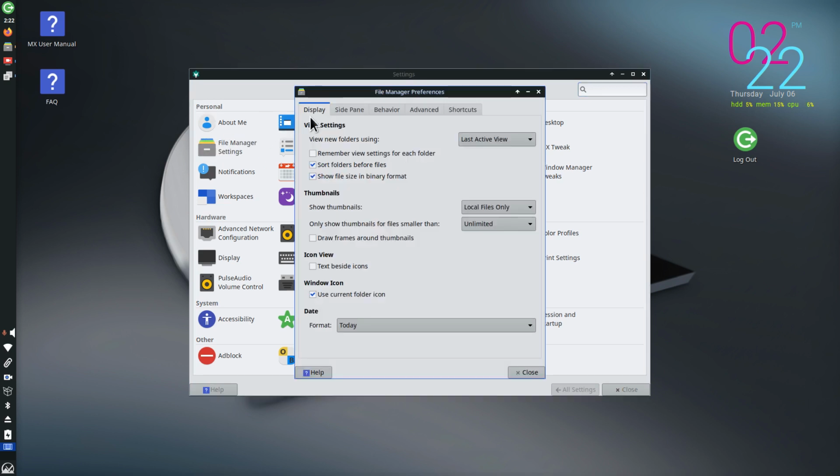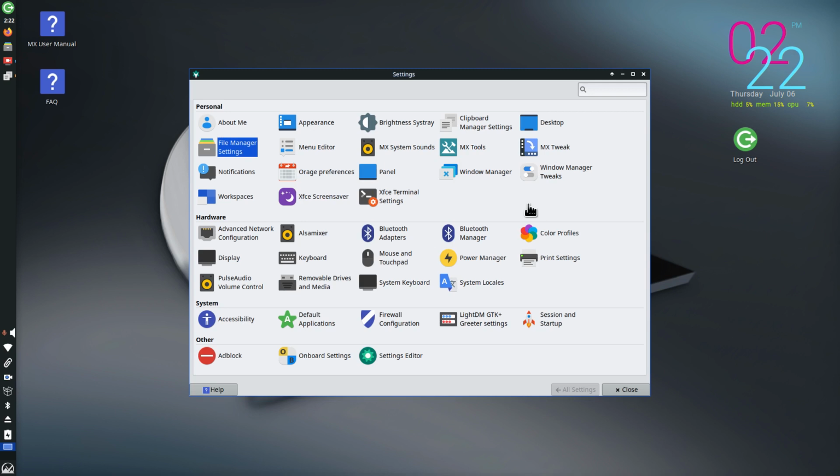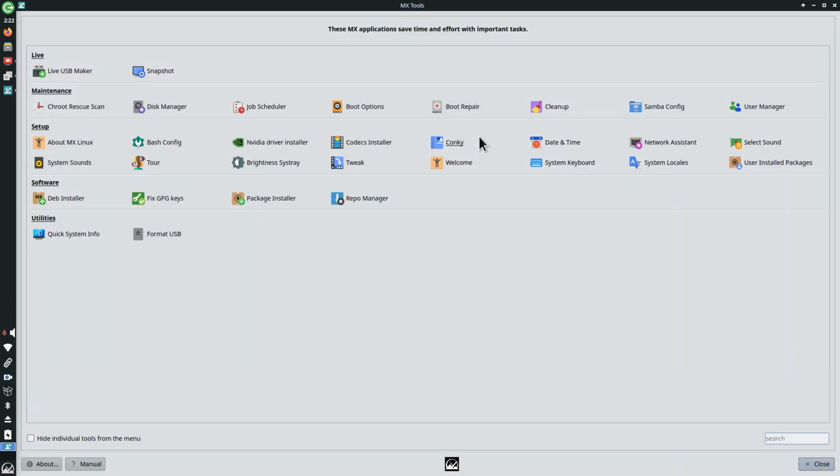Lots of options. Keep in mind the file manager behavior was set to single click earlier. I changed it to double click, my preferred behavior on all file managers. Again, that's just my settings. MX tools I will open.